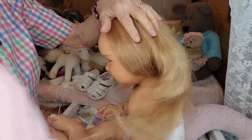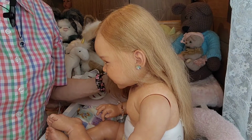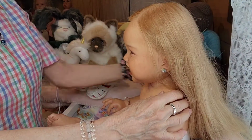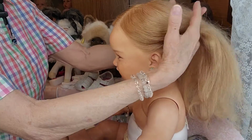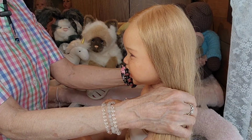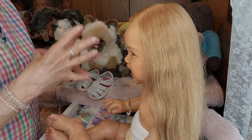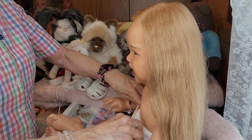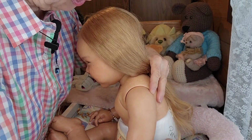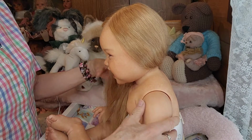If you all have ever purchased from Ashton Drake, which I have, I have several Ashton Drake dolls in my collection. The fake hair that they use now, Ashton Drake used to use real mohair, you guys. I have, I think, four that have the real mohair, which is really nice. Then they started using fake hair, and it feels kind of like straw. It's really disappointing. And that's what this Reborn's hair felt like.